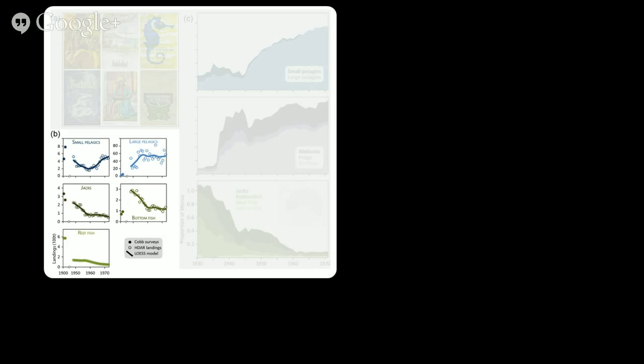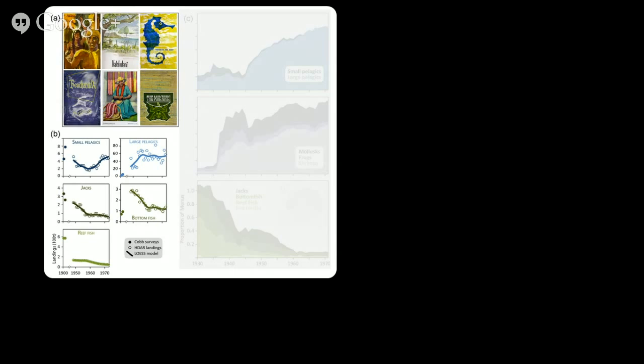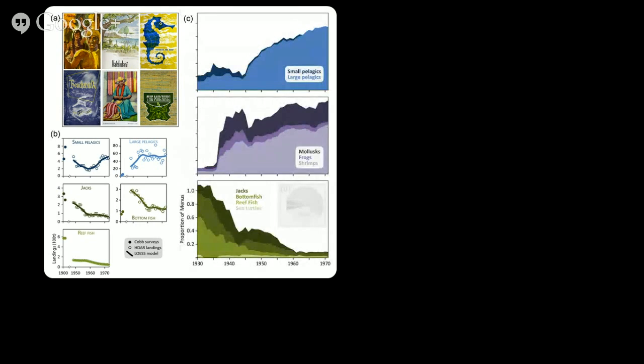So he went to another type of unconventional source. And what he did is he looked at menus throughout the time. So he looked at menus to see what were they serving, thinking that menus might correlate to what was being caught. And what he found is that basically, there were rises in certain numbers of species on these menus as commercial fisheries went up, which might correlate to the declines in those species.